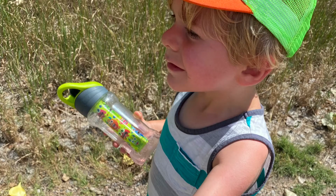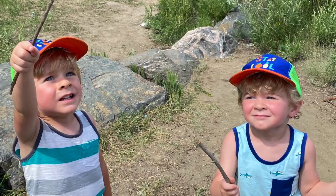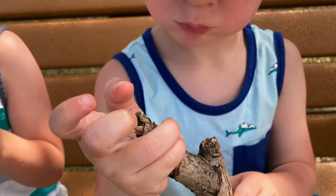Some things we found were rocks, leaves, sticks, flowers, even tree bark. And when you get home, you can encourage your children to notice the shape, the texture, the colors, even the weight of an object, really noticing all those details.